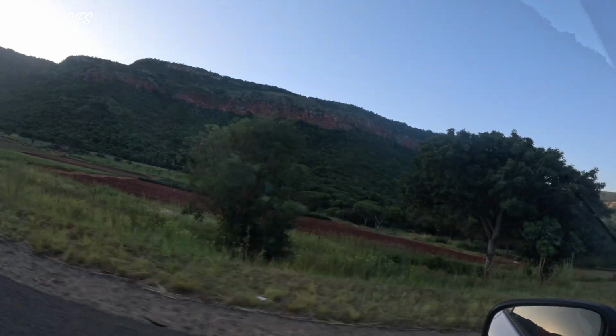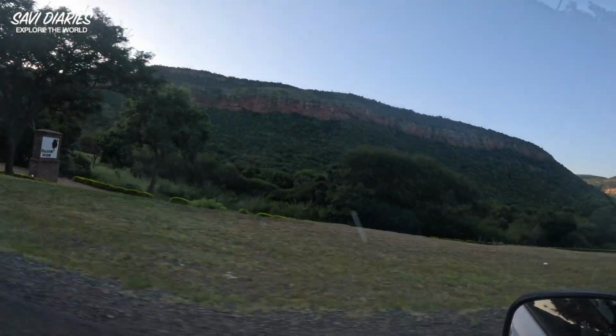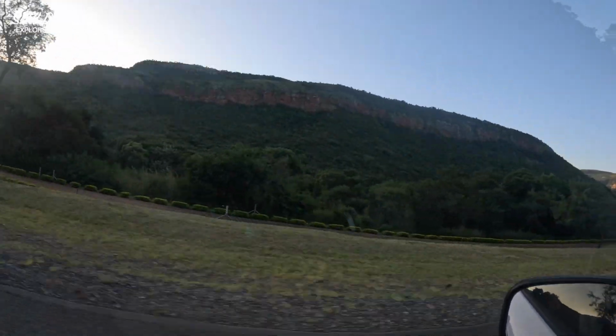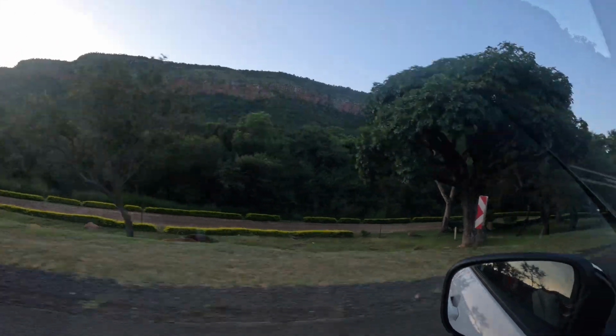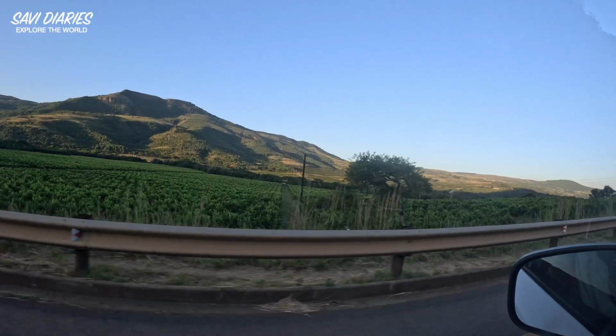Scenery is different now. We have moved from wide grasslands and now we can see mountains here. So the landscape has totally changed as we approach Kruger National Park. It's getting late and driving in the dark feels a little frightening.